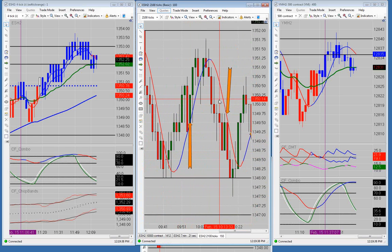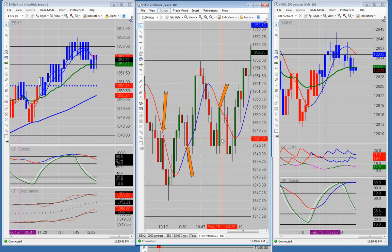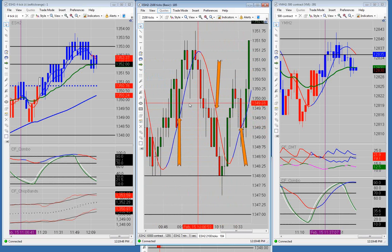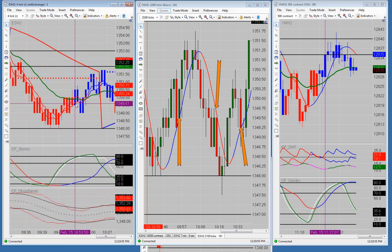Now you see all the arrows that I have that are orange are trades that set up that I didn't take. All the arrows that are yellow are trades that I actually did take. So you're not going to see any yellow arrows on the YM or the ES charts today. But I'll go through the setups anyway this morning.